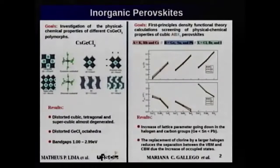We have also the work of a scientific student, Mariana Galego. She is doing a screening of the physical and chemical properties of cubic perovskite using 3 kinds of monovalent cation for the A site, 3 kinds of divalent cations for the B site, and also for the anion site, 3 kinds of halide elements like chlorine, bromine, and iodine.